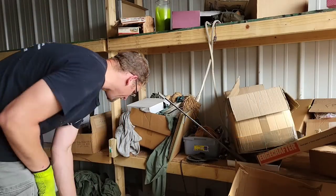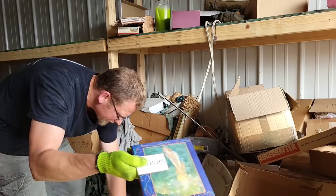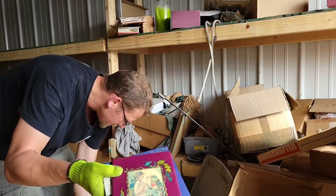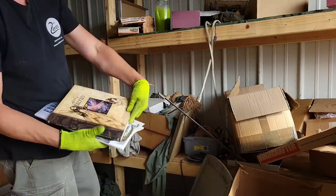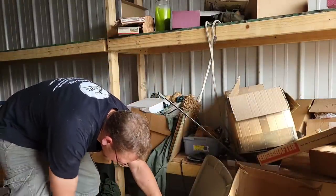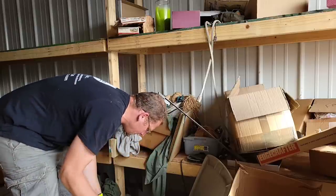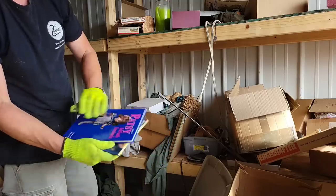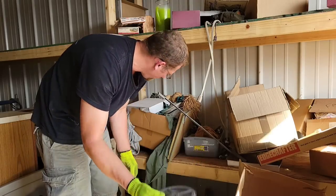It says books. It's heavy. And it's definitely some books in here. We got books on fairies, how to see fairies. Edward Gorey, more fairy books. So these are definitely sellable. And there's fairy puzzles down here. It's basically how to find fairies, the world of fairies. And there's a few other books, Making Faces, Patsy Doll Encyclopedia. More film.